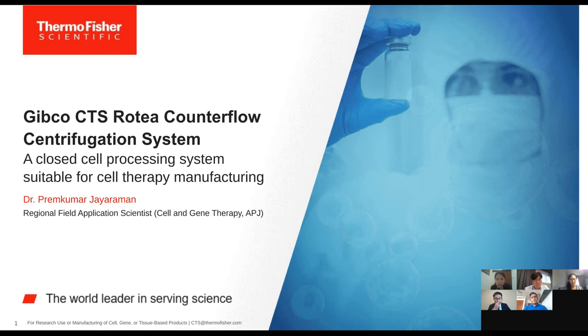As I mentioned, Rotea is a counterflow centrifugation, and because of that unique technology you can separate cells based on size. Any cell population with a 3 micron size difference, we could use Rotea to separate. Say, for example, lymphocytes are typically around 6 to 8 microns, and monocytes are around 10 to 12 microns in size. So there's a minimum of 3 micron size that is required for us to separate out lymphocyte and monocyte populations. And similarly, when you want to separate live cells and dead cells, dead cells are usually smaller in size compared to the live cells.